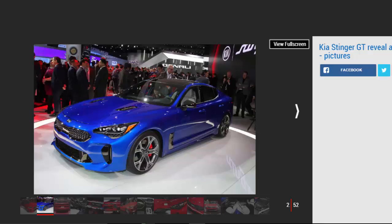Ahead of the official reveal in Detroit, Kia invited Auto Express to its research and development center in Korea as part of a select press group to discuss the Stinger GT with its designers and engineers, as well as to drive an early development car.